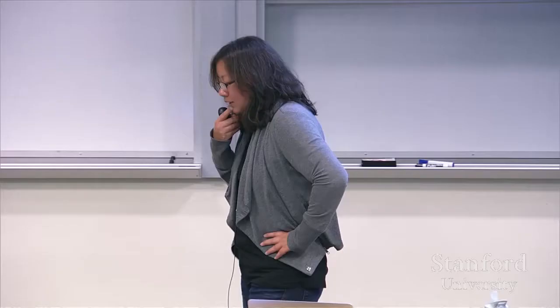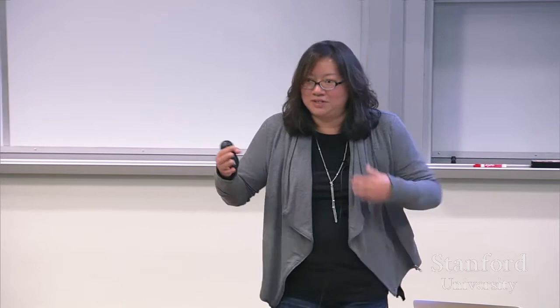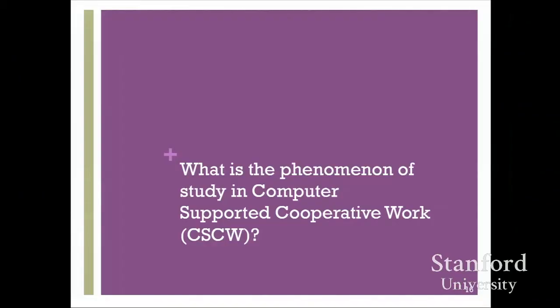Why? Because a lot of the things that people are doing, for example, through Twitter, are essentially organizational formation. So we start looking at Twitter, which is a very simple technology, but then we find that these very complex organizational forms are being created, partly leveraging that. So this question has arisen: what is the phenomenon of study in computer-supported cooperative work? If Johansson's matrix is outdated, if groupware is not comprehensive anymore, what is it that we're studying?